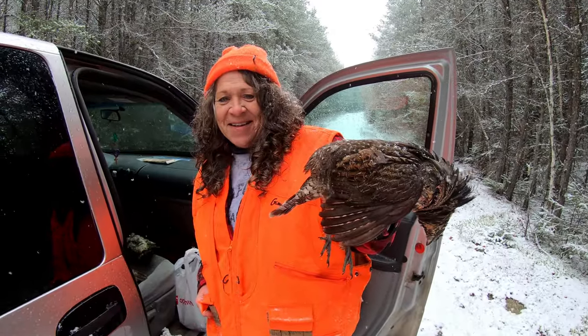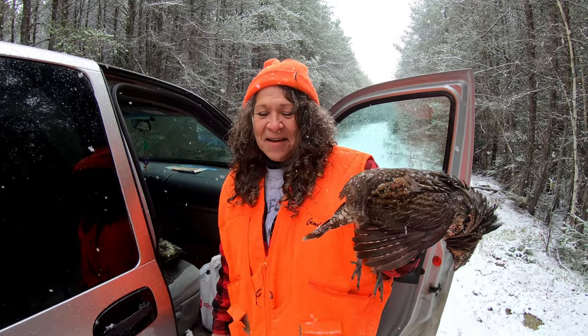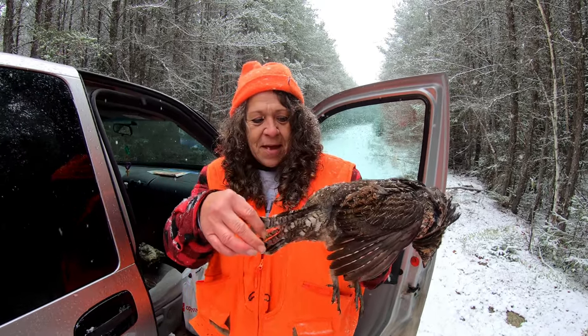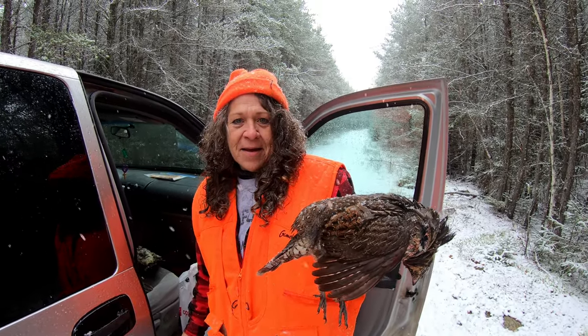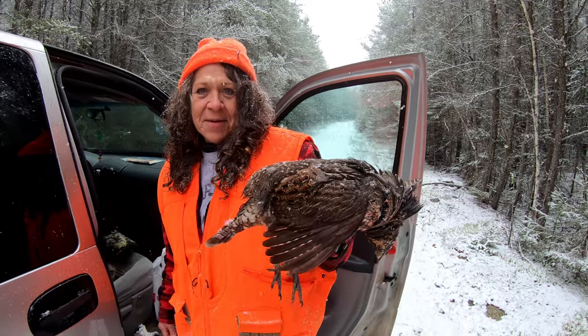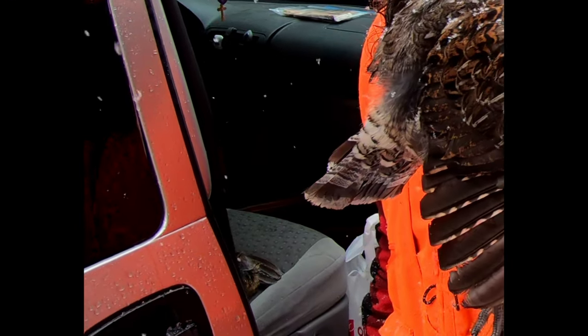There's my mom's second ever ruffed grouse. We saw it standing under a tree here on the edge, and we went in there. She tried a shot while it was standing there, didn't connect, and then it ran in, and we followed it, and she finally connected on it sitting under a tree. So that's another one for her. So we're up to 7 birds now. That's a nice, big, big ruffie. And he was a walker.